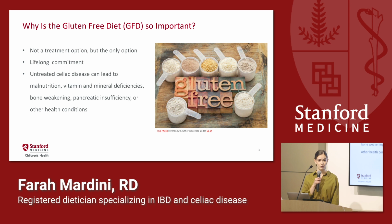And so why are we talking about the gluten-free diet today, and why is it so important? The gluten-free diet is the only treatment option that we know of for celiac disease, and it's a lifelong commitment. So if we just pause here and look at those 2 bullet points, you can imagine that this can come with a lot of stress, feelings, emotions, and other psychosocial stressors. And that's why I'm grateful that our social worker and psychologists were able to talk to you about that in more detail today. And also, untreated celiac disease can lead to malnutrition, vitamin and mineral deficiencies, bone weakening, and other health conditions.